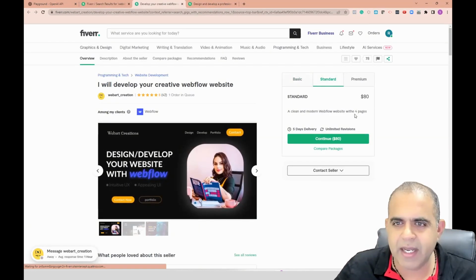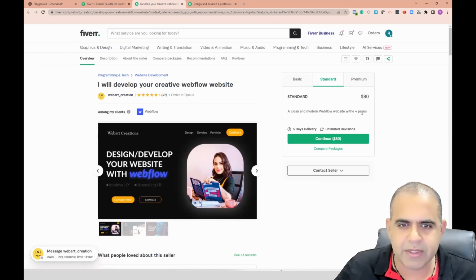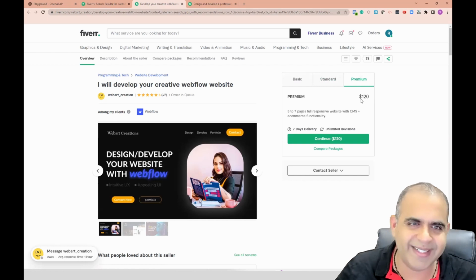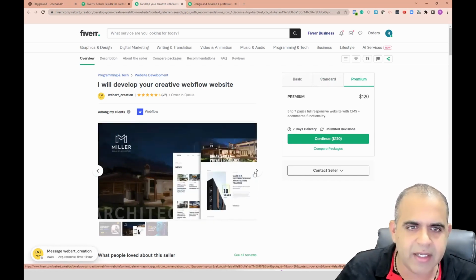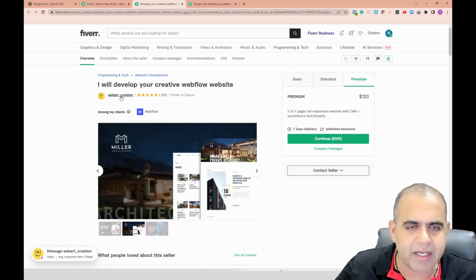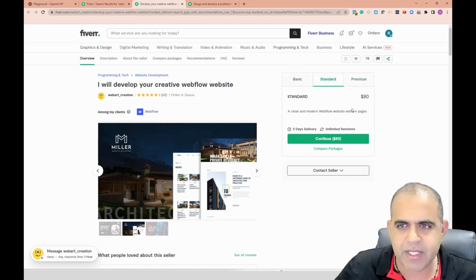So I'm seeing that $80, she will design 4 pages. Premium itself, she's charging only 120. I don't know if it's a she or he, but it's showing a picture somehow. I think it was a woman, but it's web art creation, man or woman. So you could see that for a standard website, 4 pages, you will be charged only 80.